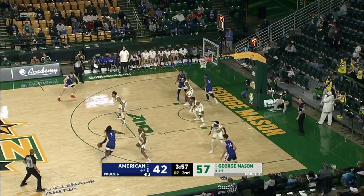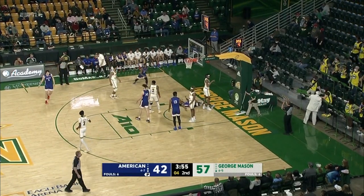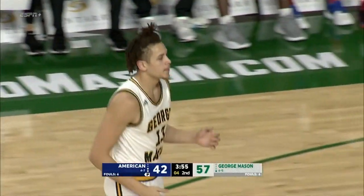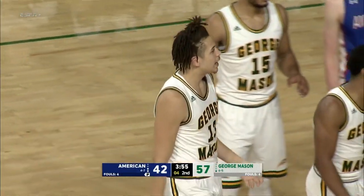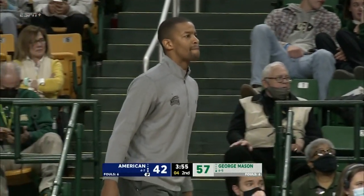Becton with 7 on the shot clock. Drives into the paint, cut off there, lost the ball. And it goes out of bounds to American as Polite and Henry were both there. Now Josh Oduro back in this ball game. He's played just 17 minutes because of the 4 fouls he's picked up. Has 8 points, 3 rebounds, and 2 assists.